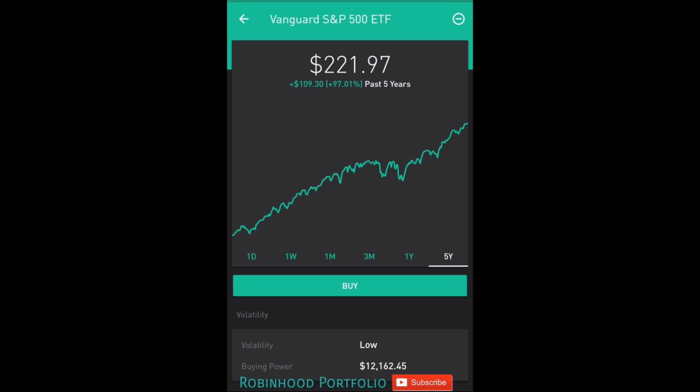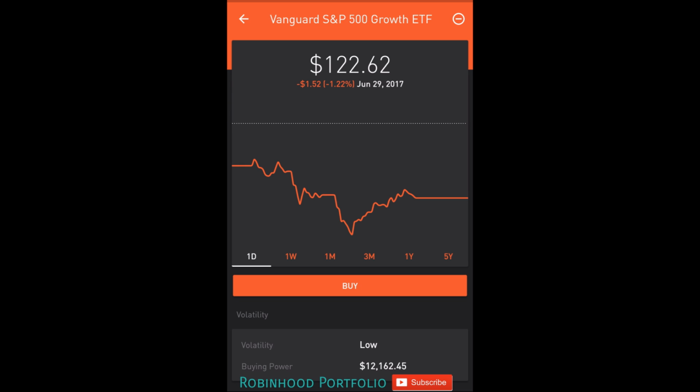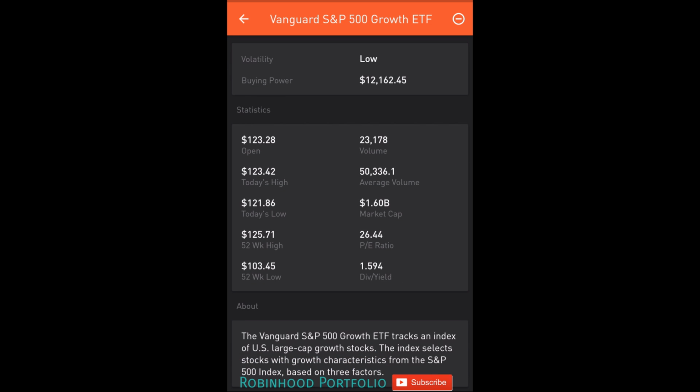So for the portfolio, you can buy one share of this. But if this is a little bit too pricey for you, starting off $221.97, a very good alternative fund would simply be the VOOG here, about half the cost. This is another great Vanguard S&P 500 fund. And I forgot to mention as well, the last ETF, VOO, the expense ratio is only 0.04%. So very low expense ratio for a very quality, very good index fund.